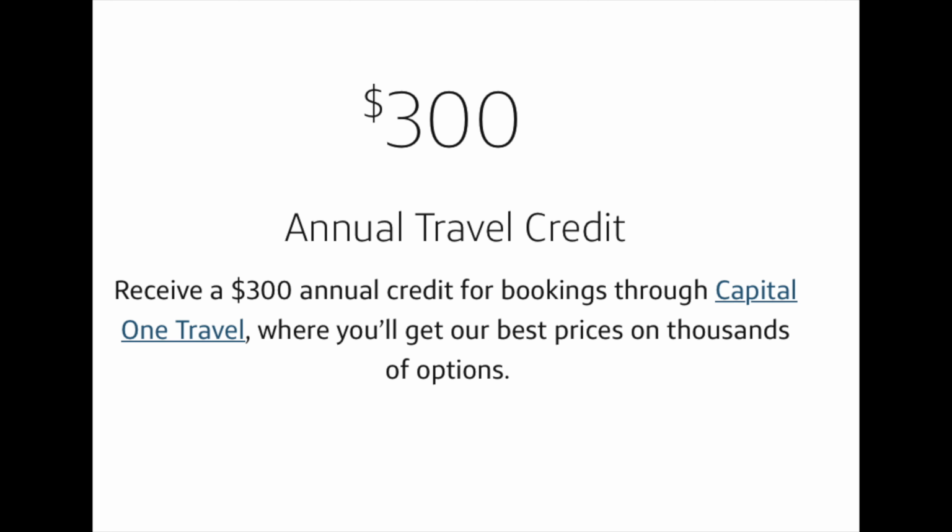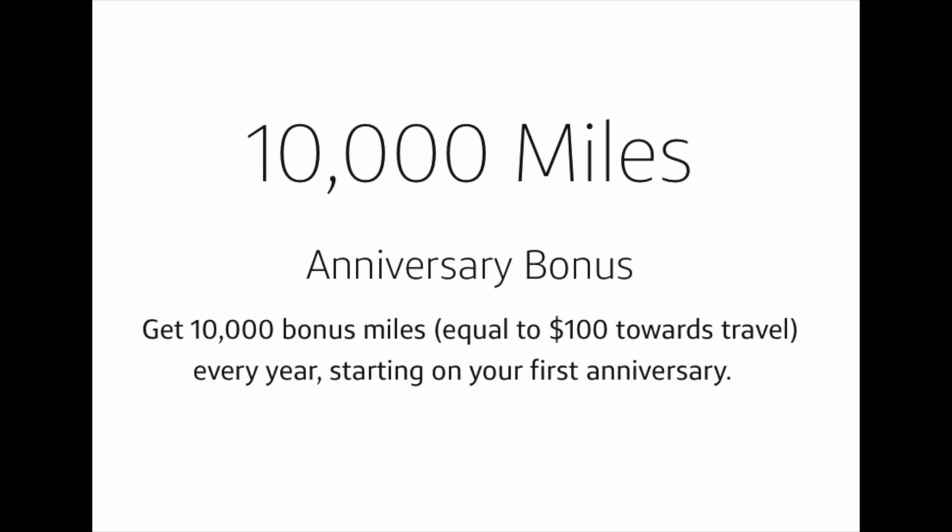Now, I mentioned that this card has a $395 annual fee, and the basic way of covering that is they give you a $300 travel credit, and they make it super easy to use, but they also give you 10,000 miles every year. So you take those 10,000 miles, and that's at least $100 in value. So with the 300 and the 100, that's positive $5.